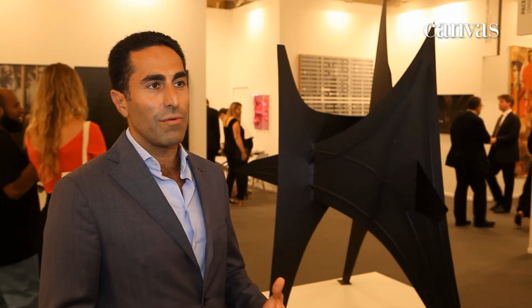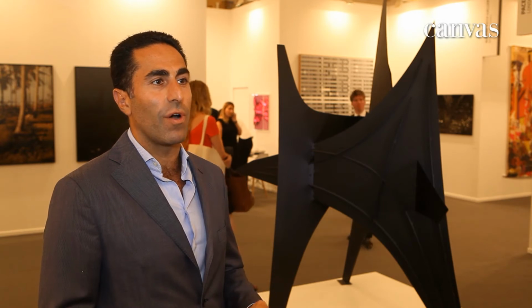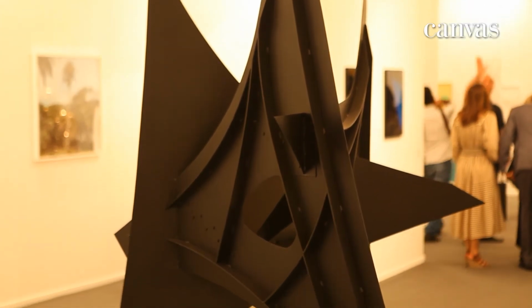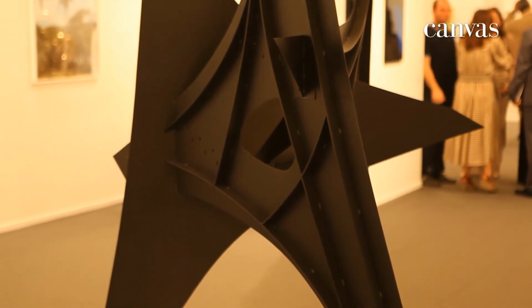The colors that he uses are very powerful. Black is a very masculine, very strong color. The reds are extremely red. So Calder doesn't leave any stone unturned. He just goes full blast, and that's what I like about Calder.